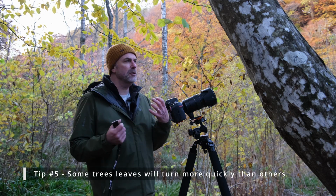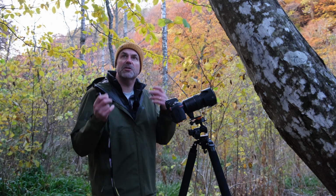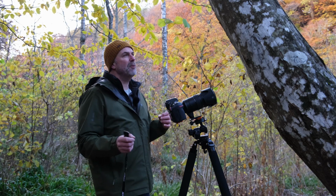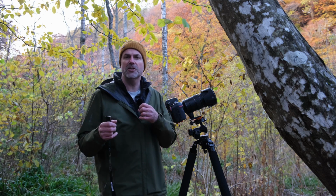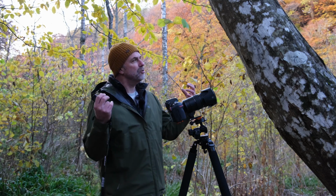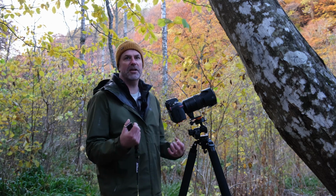Tip number 5 is to remember that different trees change their colours throughout those different times of autumn. We've got the birches, which start really early on and we start to get those yellow colours. But then later through autumn, it's when we start to see the colouring changes in the beeches and the oaks and the rowans that really do start to come into play and give us those golden coppery colours.